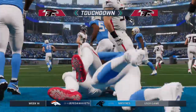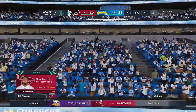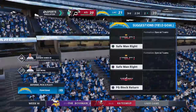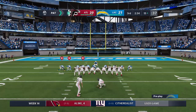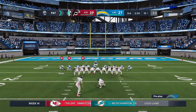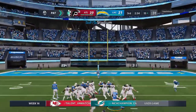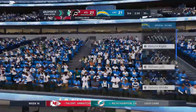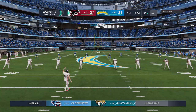And he gets in. Touchdown, Atlanta. Todd Gurley with his 13th touchdown of the year and second of the game. And the Falcons are an extra point away from tying the football game. He's got it, and we're all tied at 21. That ties the game at 21 apiece.